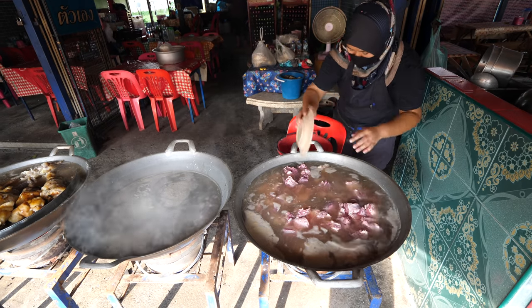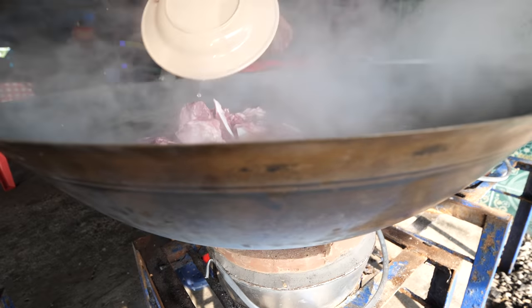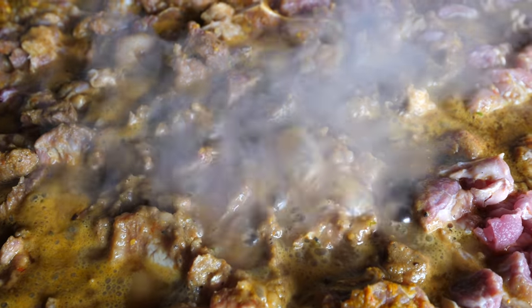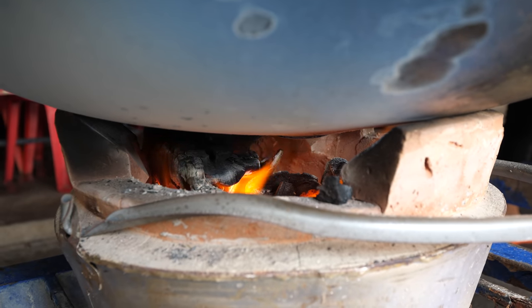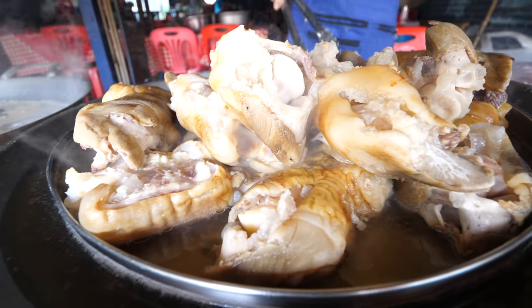Literally jacuzzis of boiling meat. And we got here, she's already added the spices to the goat curry and the beef curry. But you can see that she just added them and the meat is still fresh. The meat is not even cooked yet. That's gonna simmer away for hours blending those spices. She said she's still gonna add coconut milk and maybe some more spices. Then if you move down the line, we've got the cow hoofs in this one.